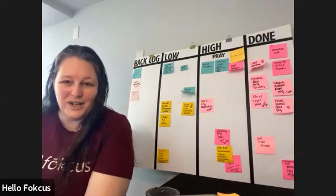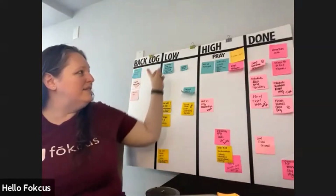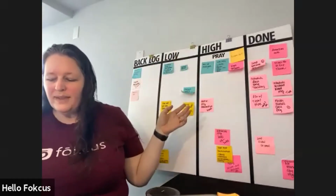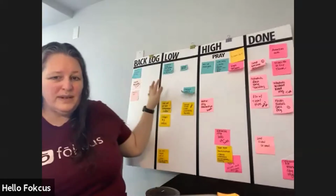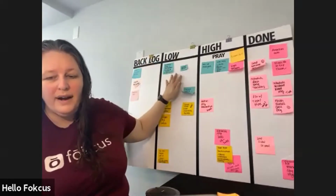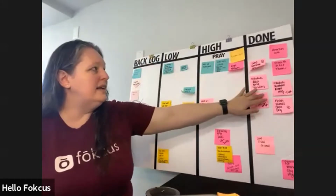So that's the constructing of the board, but basically you have titles across the top and you have columns. And you use it to organize work. This one is organized as the backlog, the stuff we're not working on right now, the low priorities, the high priorities, and the done.